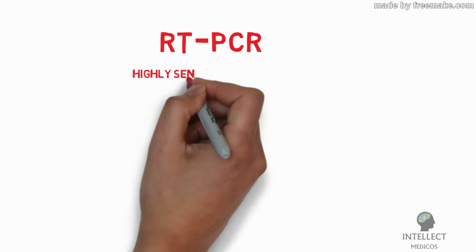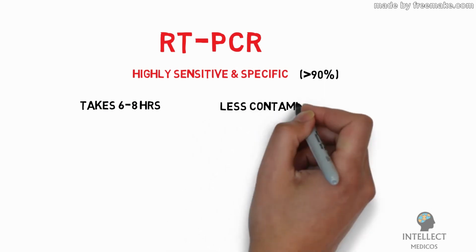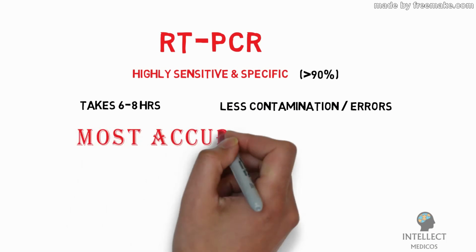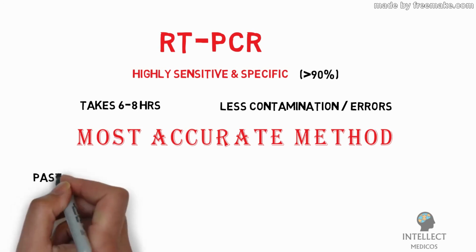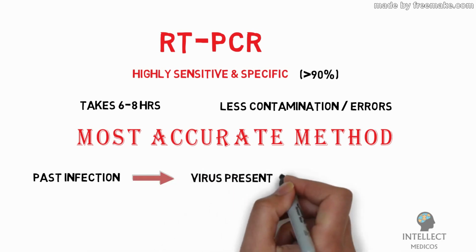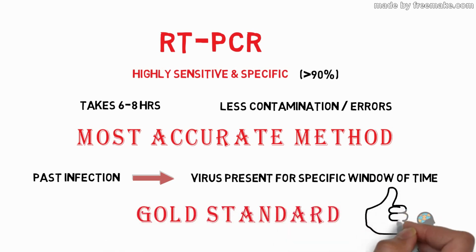The real-time RT-PCR technique is highly sensitive and specific, more than 90%, and takes an average of 6 to 8 hours. Compared to other available virus isolation methods, real-time RT-PCR has a lower potential for contamination or errors, as the entire process can be done within a closed tube. It continues to be the most accurate method available for the detection of coronavirus or COVID-19. To detect past infection, which is important for understanding the development and spread of the virus, real-time RT-PCR cannot be used as the viruses are only present in the body for a specific window of time. So in the present time, RT-PCR is considered an ideal gold standard test for COVID-19.